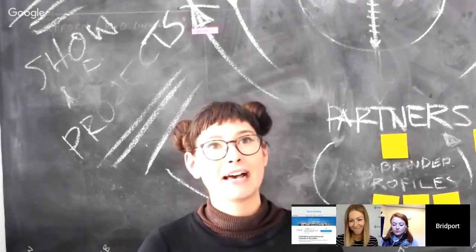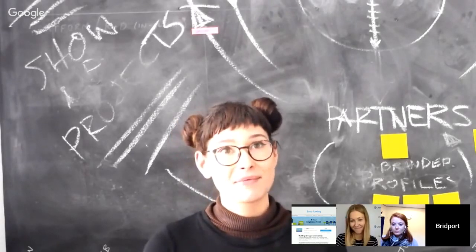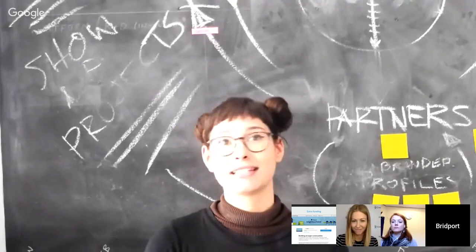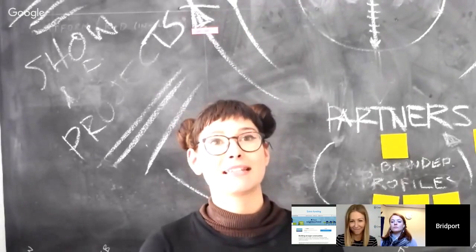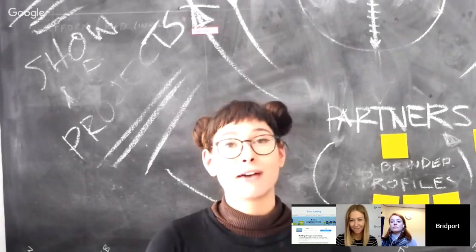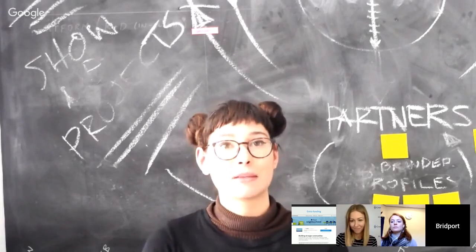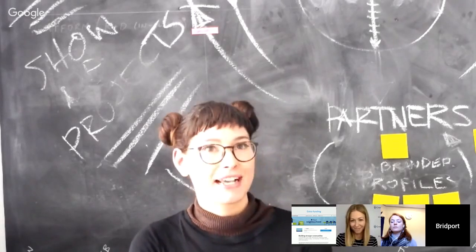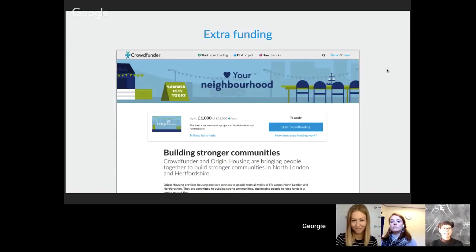The next fund that we have is from Origin Housing. This one's also in London, but it's a little bit more specific. So it targets North London and Hertfordshire. And it is going to pledge 50% of the target up to £1,000. The previous one, I should have said, is willing to pledge 50% of the target up to £10,000. But with Origin Housing, they're looking for projects that can really help bring communities together, things around environment, food, gardening, or things that celebrate heritage as well. So they're two different funds, both in London. Origin Housing slightly more specific in its areas, but definitely worth checking out as well.